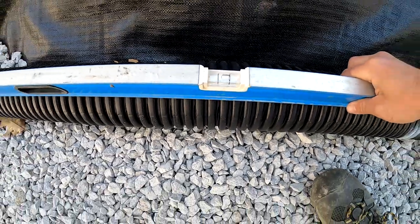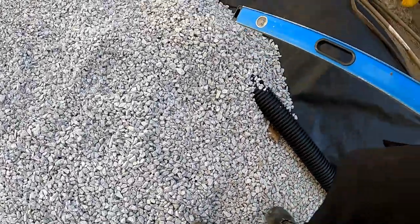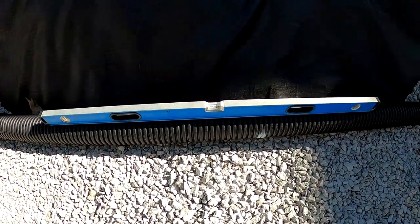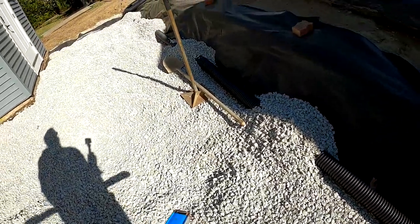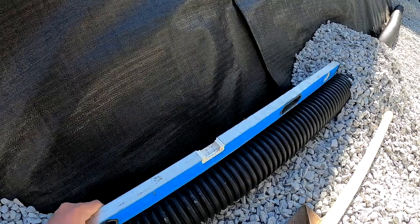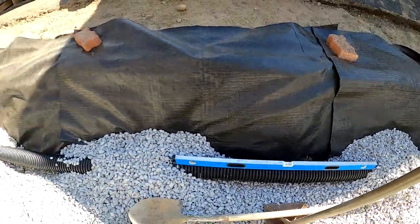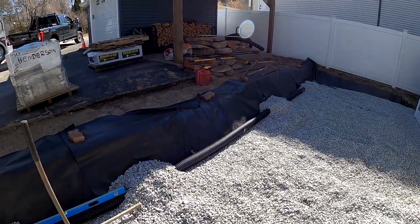You see, with just a little bit more than an eighth. And we got another one. And we got the same over there, but it's all buried with rocks, so that has our nice slope.